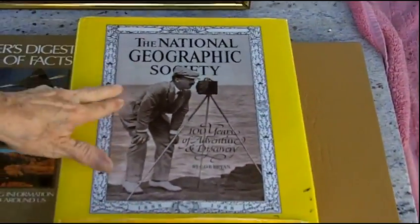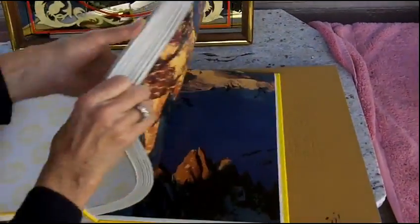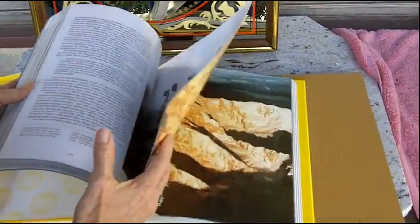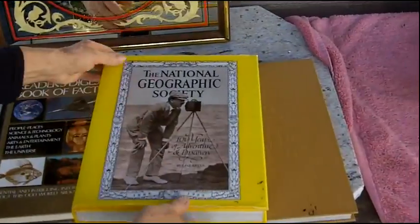A wonderful coffee table book, the National Geographic Society, 100 Years of Adventure and Discovery. This was also from 1987. The pictures in this book are just fabulous, chock full, and also full of wonderful information.